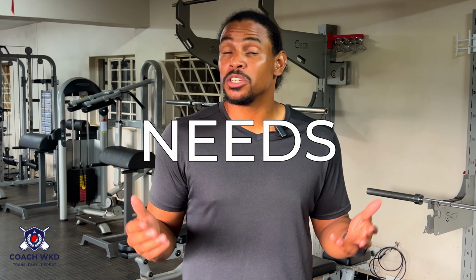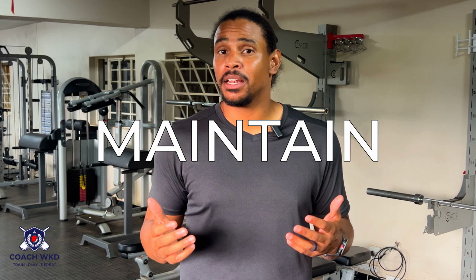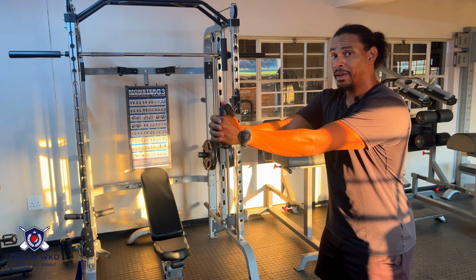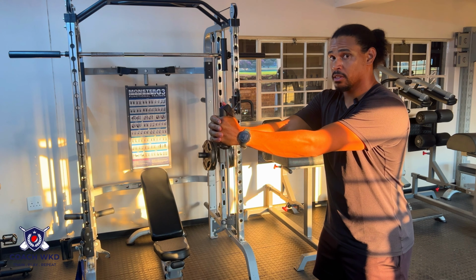Maybe you're someone with some stability challenges and needs just a little bit of strength to maintain that good balance. You need to add movements or positions that focuses on isometric holds, like the side plank with an elevated leg, or the pallof press hold under resistance.